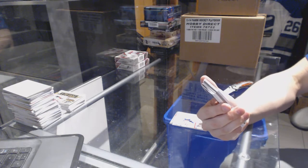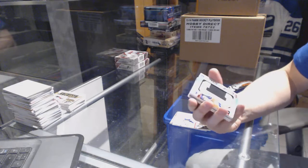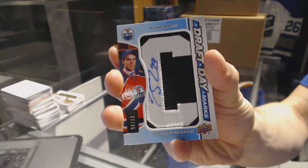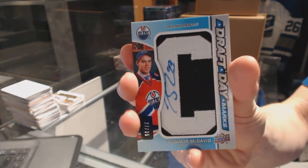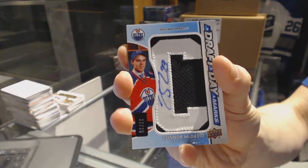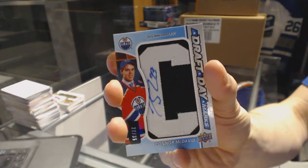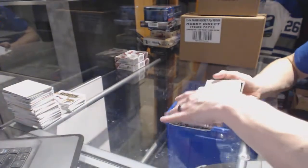We've got a Draft Day Marks, number 27 of 35 for the Edmonton Oilers, Connor McDavid. Wow. Wow. Wow. Draft Day Marks, 27 of 35 for the Oilers, Connor McDavid.